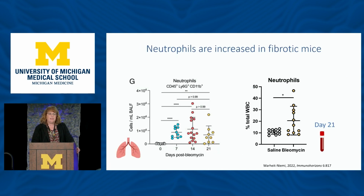All right, so in this mouse model of bleomycin, what you can see is if we just take the whole lung and do a bronchoalveolar lavage, we just squirt saline in the mouse lung and we pull it right back out, and then measure the number of neutrophils that we can see. I hope you can appreciate that while there's almost no neutrophils in a normal mouse lung, at day 7, 14, or 21 after bleomycin, you can see that they increase and then they stay elevated. And just as a snapshot, you can see that in the blood on day 21, you can still see elevations of neutrophils in the circulation of these mice that develop fibrosis.